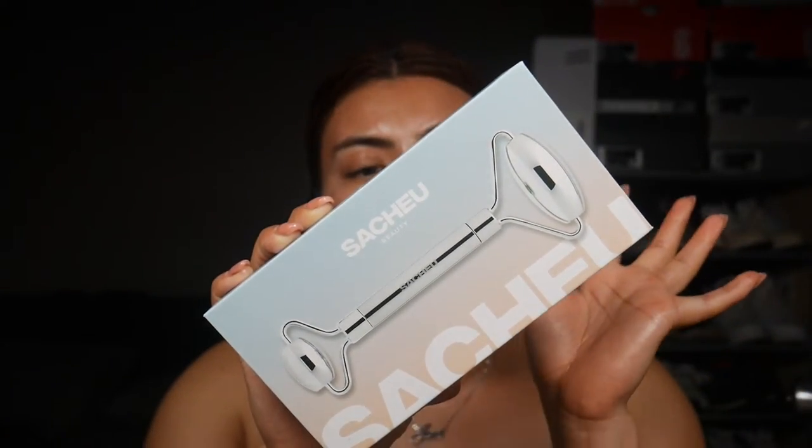All right, and then my last step, as you guys can see, I've already applied the oil. I'm done applying anything else on my skin, but I'm gonna go ahead and use this by Sashu. I don't know how you pronounce this, but I bought this during the 21 days of beauty from Ulta. This is a dual-sided beauty roller. It's made with stainless steel. And it is heavy as hell. So if you're the type of person who doesn't want to carry these things, I don't suggest you buy this. I got this for half off and I figured I'd give it a try.